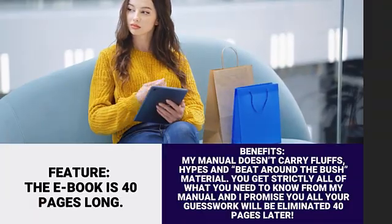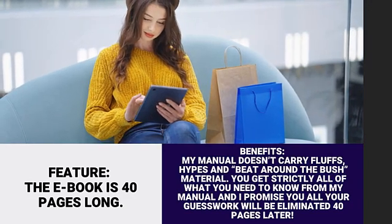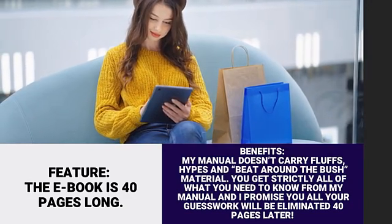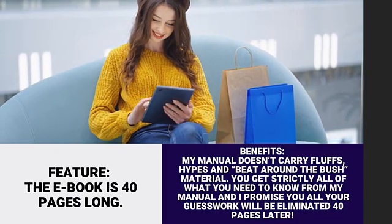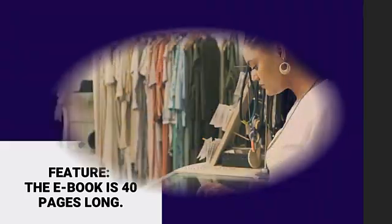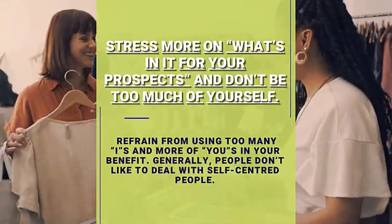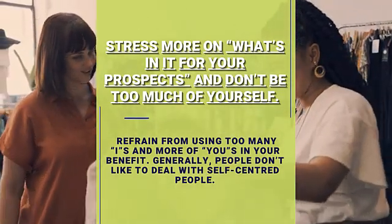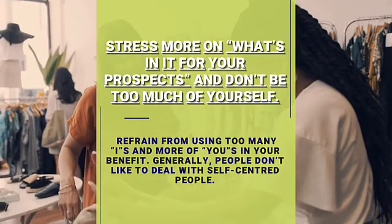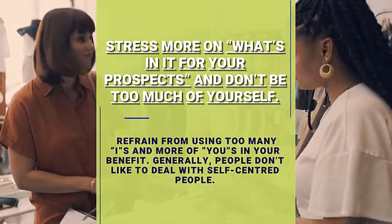Feature, the ebook is 40 pages long. Benefit, your manual doesn't carry fluff, hype, and beat around the bush material. You get strictly all of what you need to know from my manual, and I promise you all your guesswork will be eliminated 40 pages later. Lastly, it's very important to remember to stress more on what's in it for your prospect and not be too much of yourself. In other words, refrain from using too many I's and use more of you's in your benefits. Generally, people don't like to deal with self-centered people, and that's a fact.